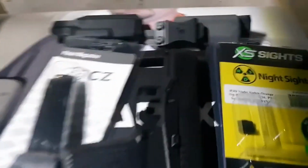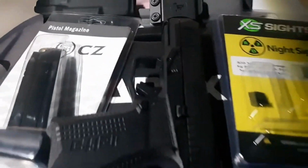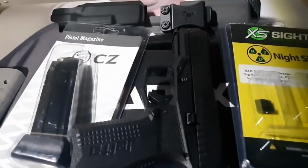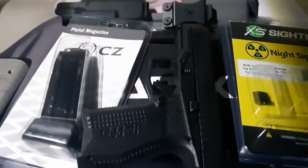Hey guys, Dan the Wolfman here. I'm ready for my Ahrex Delta review, the ultimate, most efficient size, weight, width, height, most efficient, standardly awesome capacity, ultimate carry gun.